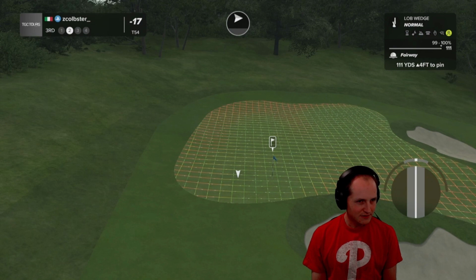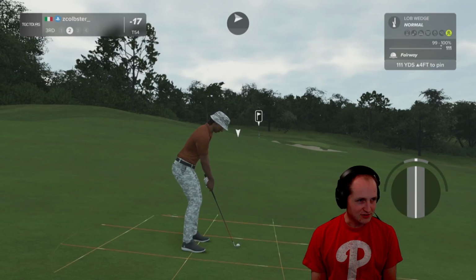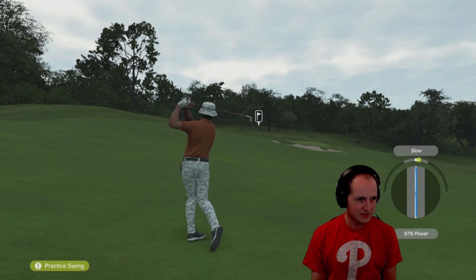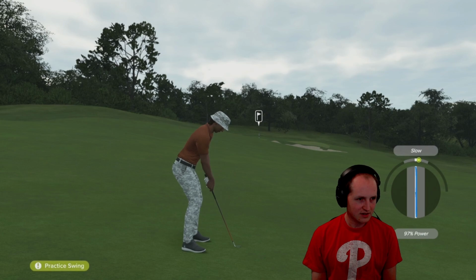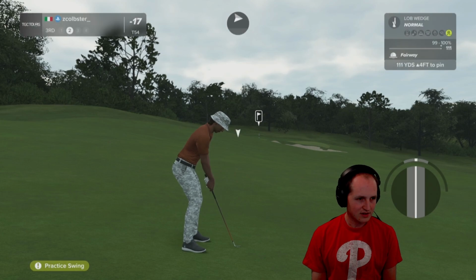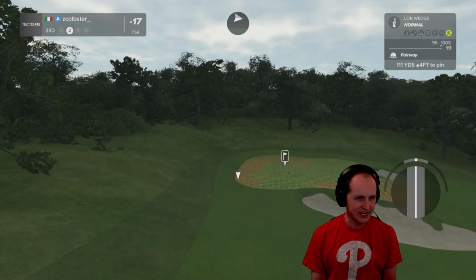Now these are soft greens, so I do think if we can dial this up correctly, it's just a matter of like how.